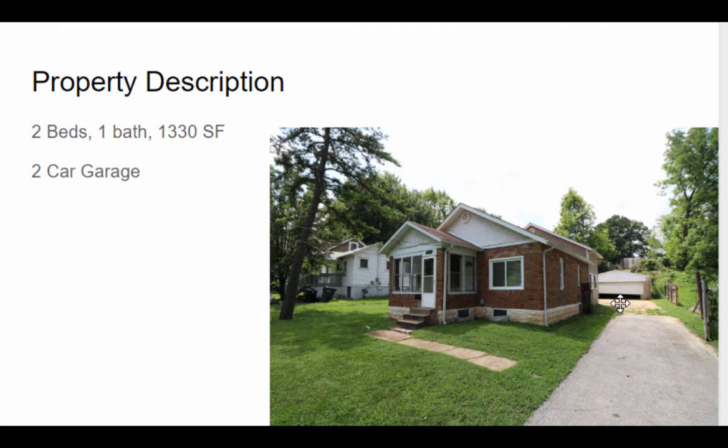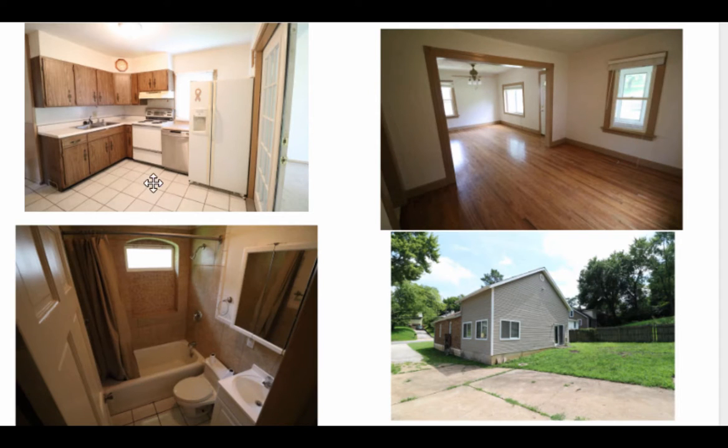Yeah. It's kind of a working class, blue-collar area. Good access to several highways. And kind of the Clayton area and most areas in St. Louis you can get to from here pretty quickly. So here's a nice picture of the exterior, big driveway, private backyard.